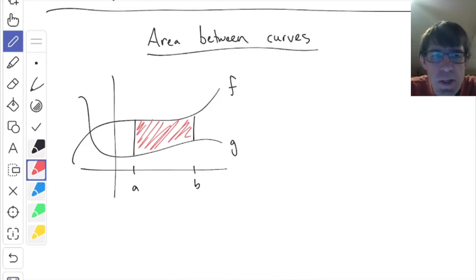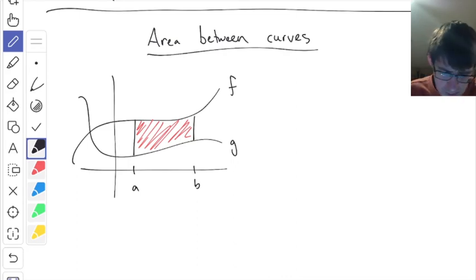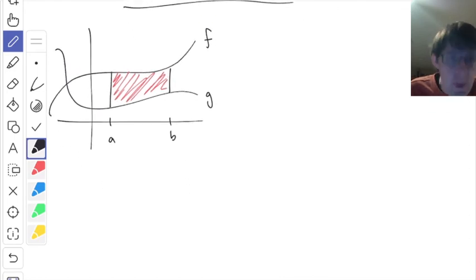Once you know how to do it, this is typically not very difficult. There's a very simple formula to remember, although it's so simple that you won't even really have to think of it in terms of memorizing a formula. But first of all, let's think about how you would find this area if you didn't know anything.